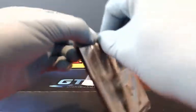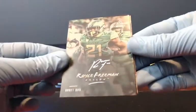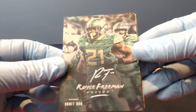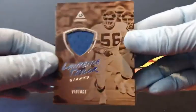All right, this looks like a draft day. Davante Adams to 99, 11 of 99. And Royce Freeman, Silver Ink, Draft Day Auto. Dante Pettis, Luminary, Baker, Wadley, and Chubb. And our jersey piece. Another Lawrence Taylor. Calvin Ridley, Max Brown, Goozley, and Harrison.